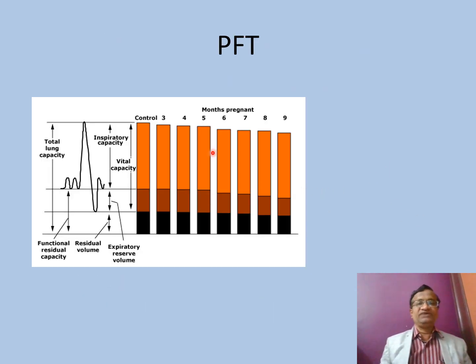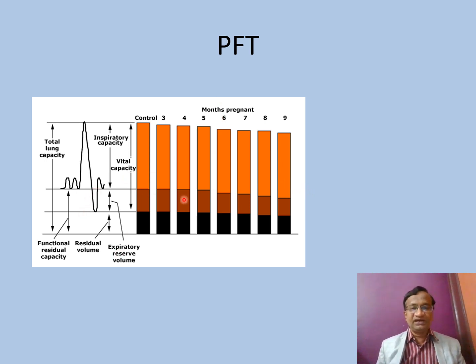This is the pulmonary function test. You can see the FRC coming down like this. You can see the total lung capacity is not much changed. So it comes down more and more toward the ninth month.